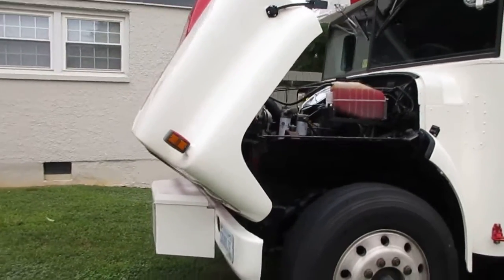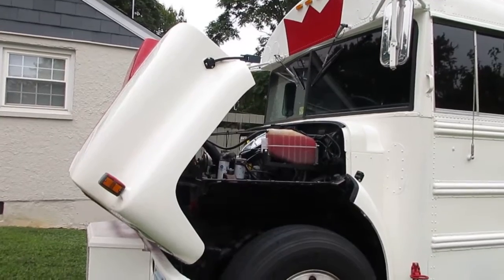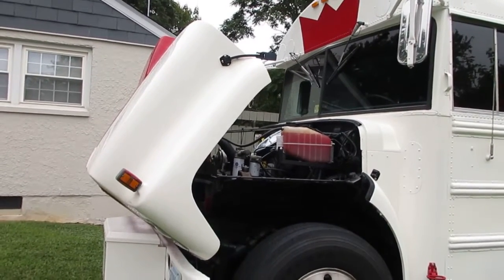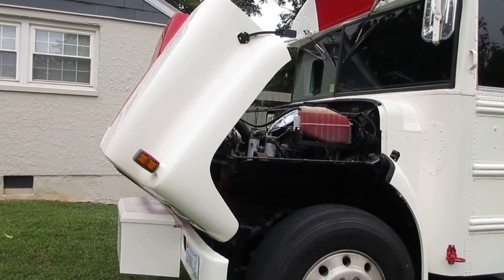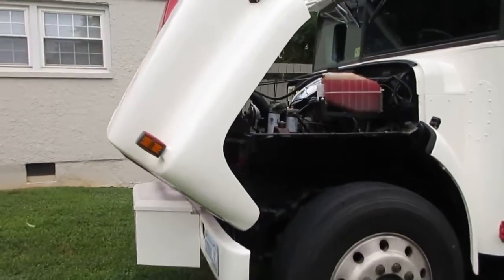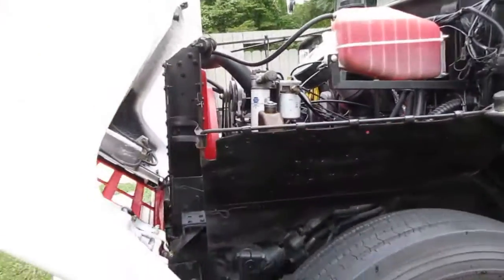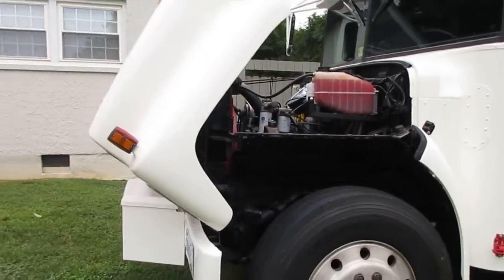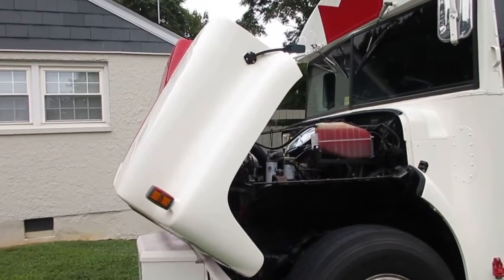In the other videos, you remember I had a tight valve on the back. I think it was number 7 exhaust. It was too tight. I pointed it out in the video.